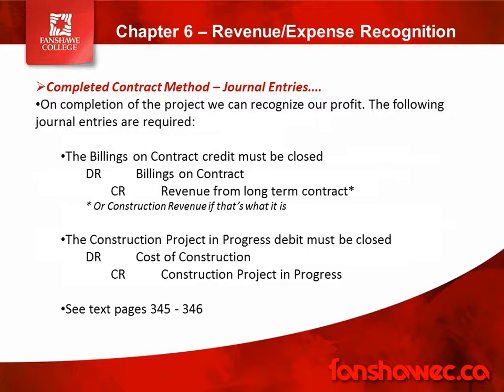But once we get to the final year of the contract and the project is now done, what this methodology says is, hey, now you can recognize those revenues and expenses. Okay? So we have 2 closing entries that we need to do when the job is finally done. And these closing entries are our revenue recognition entries. This is when we actually get to recognize that revenue. Okay? So the first entry is to recognize revenue. And where have we been putting it all along? We've been putting it in our billings on contract, that BOC account.